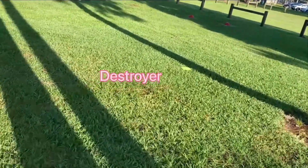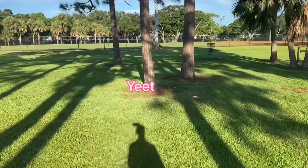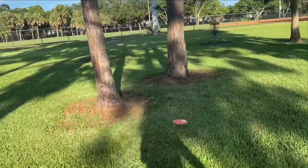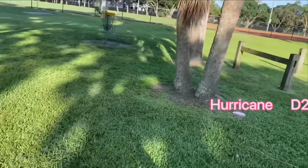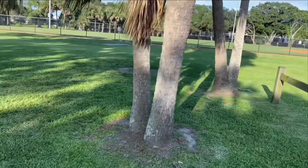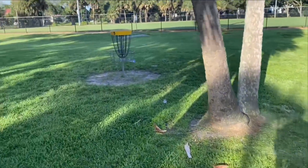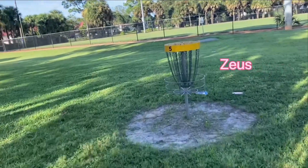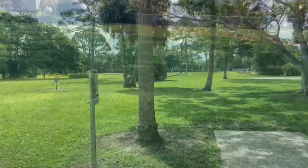Here's the spread as we go through. Here's our Destroyer. And there's the basket up there as we get a little closer. There's where our Yeet ended up. And then we have our Hurricane and our D2, pretty close proximity. And then our winner is coming closer, closer, closer. Park City, USA, the Zeus winner on this forehand challenge. But you can see how all of them flew.